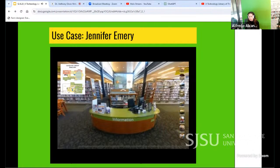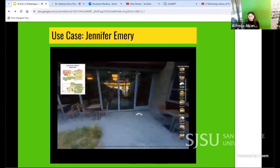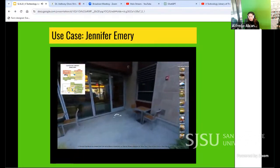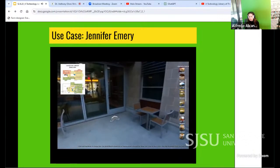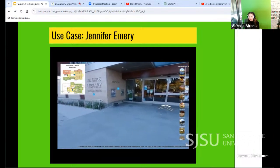There's also these images here on the right side, so you could just go to one image and you could name those images. I just have them as the image number, but you could name it, this is the outside area, or click on, oh, this is the front, and people could just jump right back to the front. You could also not have those at all.